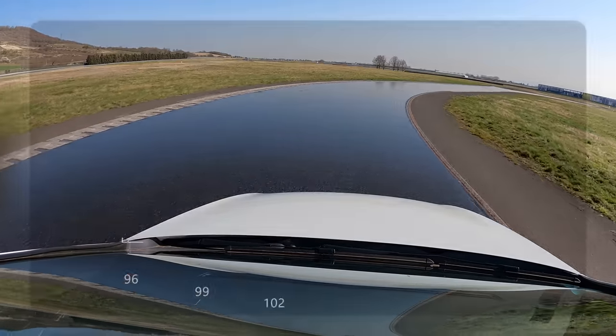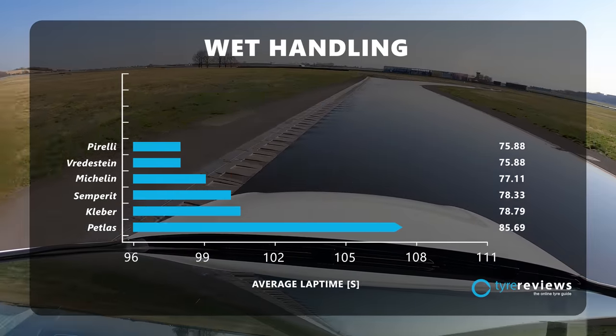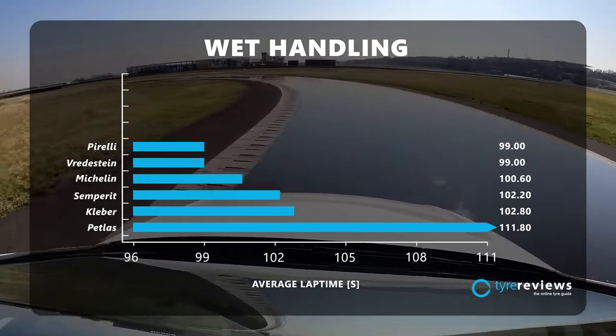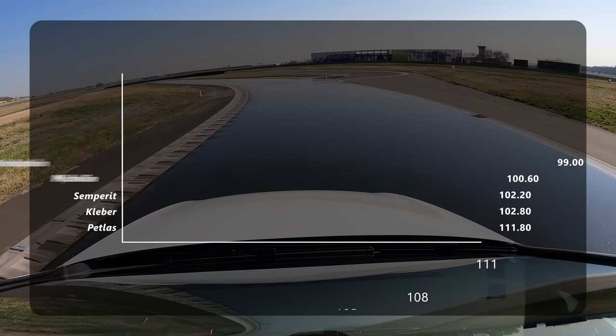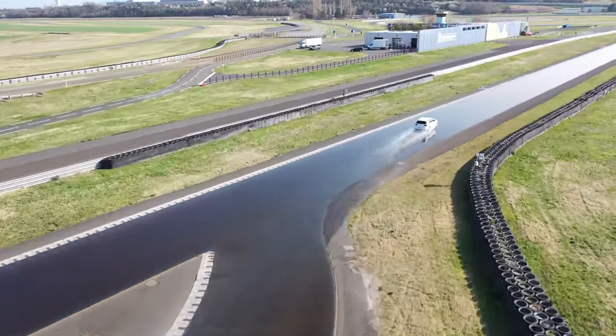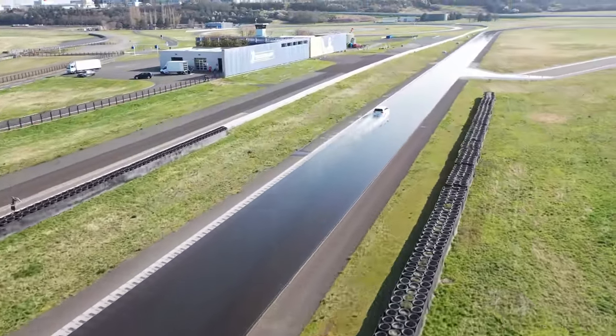Pirelli and Vredestein were essentially tied for 5th. Both of these tyres were my favourite tyres to drive. They felt sporty for a winter tyre. It's not an ultra-high performance winter tyre. They were good tyres to drive, like enjoyable tyres. If you're looking for an enjoyable tyre in wet handling, they're the tyres to buy. But they couldn't quite match the lap time at the very best.